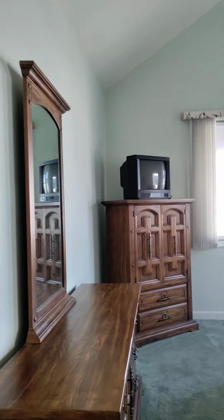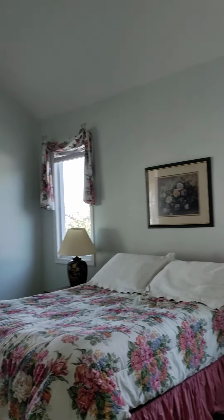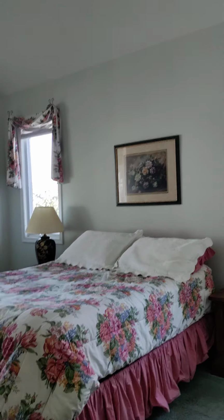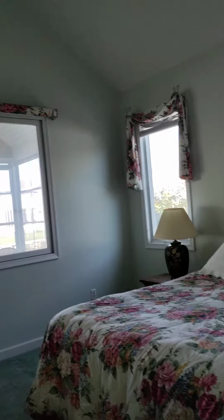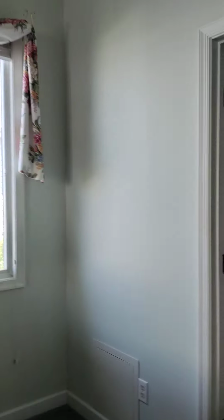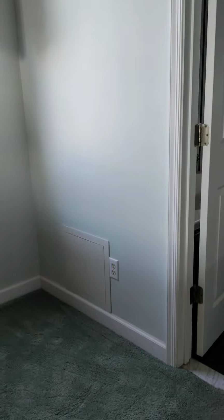And then you come into the master, which is a very large room. Again, that almost doesn't even look like a queen. It might even just be a double or a full. Without a doubt, you could certainly fit a much larger bed. Now, the bathroom in here is going to be in need of some update. That access panel right there is for the tub.